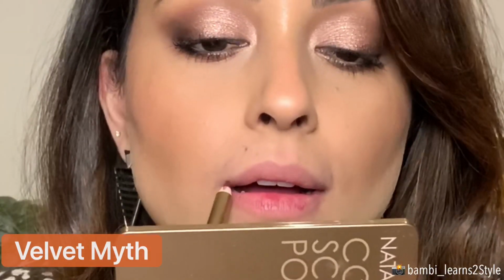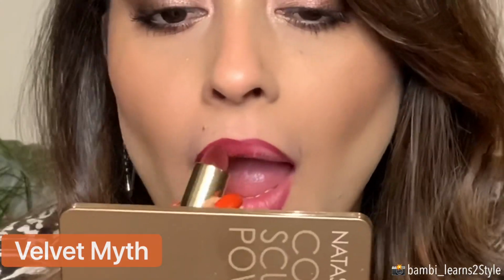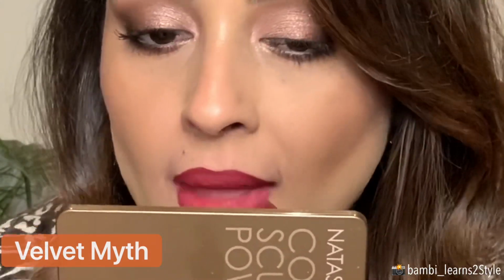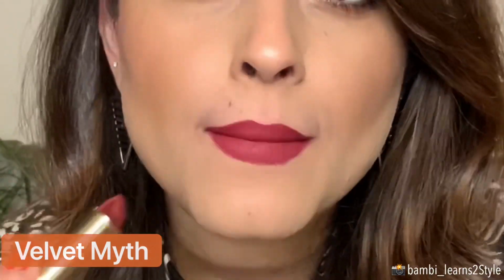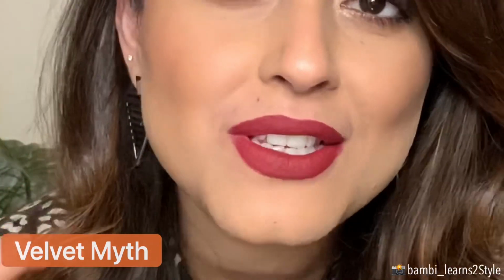So first I'll apply the lip liner. These are such amazing creamy lip liners. This is such a beautiful shade. I hardly ever wear these kind of dark lipsticks, but I just love how they look. All right, so this is Velvet Myth.